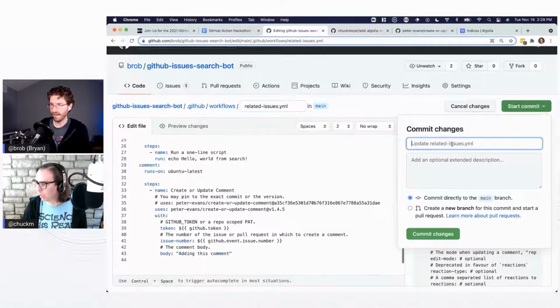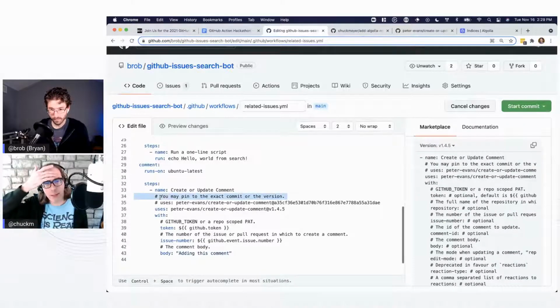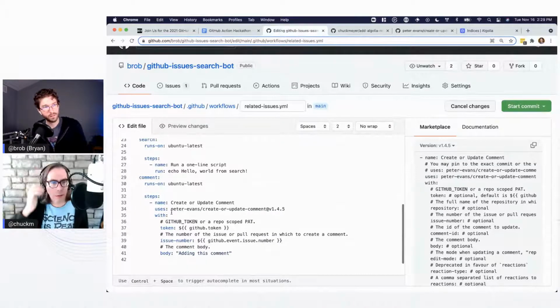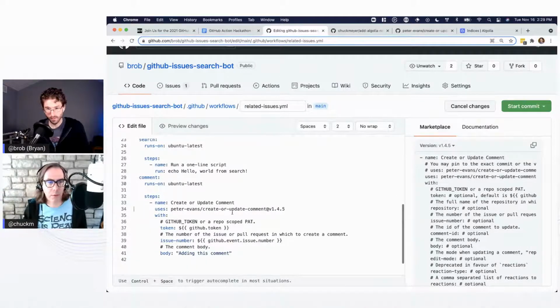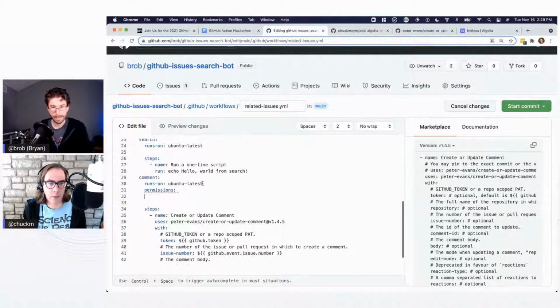So let's add one more thing we need here. Because we're actually manipulating an issue, we're going to need some permissions. That goes right under runs-on at the same level. All right, so permissions. And then this is going to be an object. So come down a line. And we need issues permission. So issues, colon, write. As a string? Yep, just the word write.